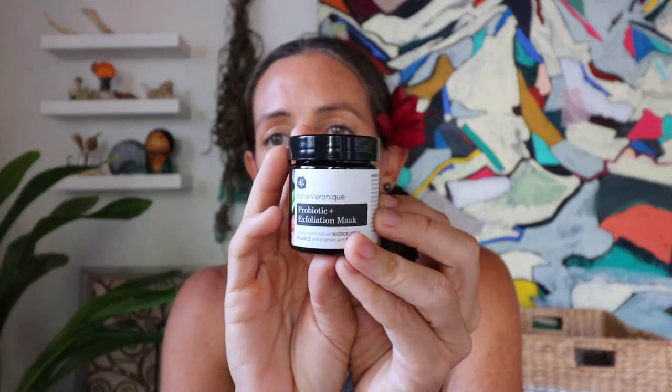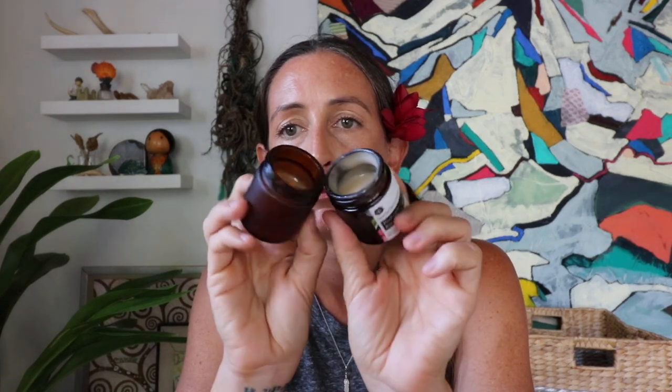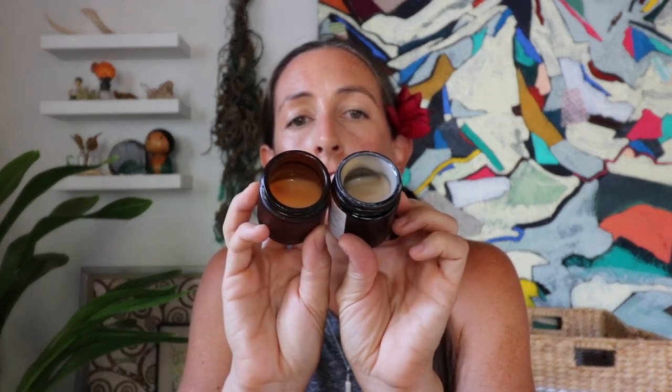The reason I find that intriguing is because it sounds an awful lot like this product that's been on the market for quite a while. Using the same terminology, the same ratios, the same everything. And why that really piqued my interest was because I purchased this mask not too long ago. It's their probiotic and exfoliation mask. And it just seems to me that it's an awful lot like this product. In smell, texture, application, and claims.